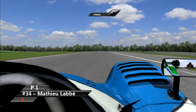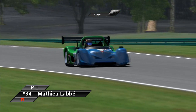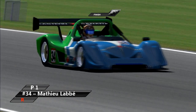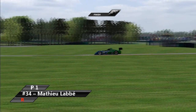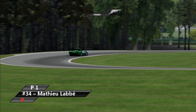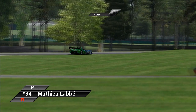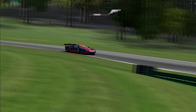Fantastic job there, hats off, cannot applaud this man enough. He's done a great job and a very well deserved victory there by your race winner. Absolutely brilliant. So that's probably the best drive I've seen. Diz Maurice will finish second. Again, a great job. No incidents for him. And wow, it really is great. Elation is the word to describe Labbe's emotions right now.